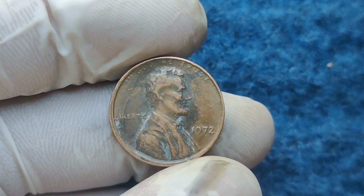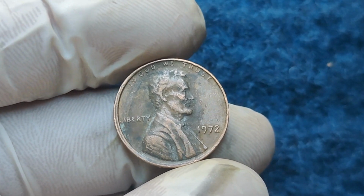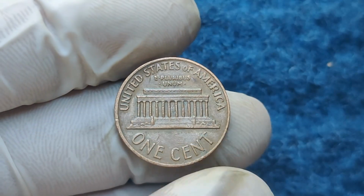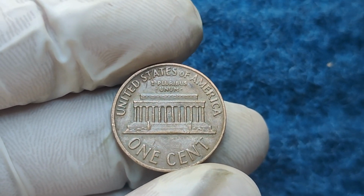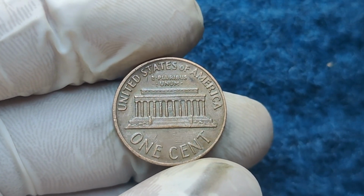I mean, come on. That's like finding a gold nugget in your cereal box, right? But believe it or not, the 1972 no-mint mark Lincoln penny is one of those rare finds that can make you rich beyond your wildest dreams. So, how did this penny get so valuable? Well, let's break it down.